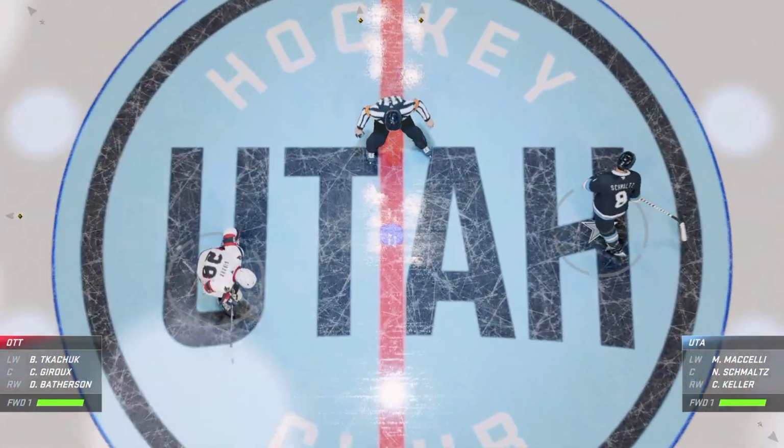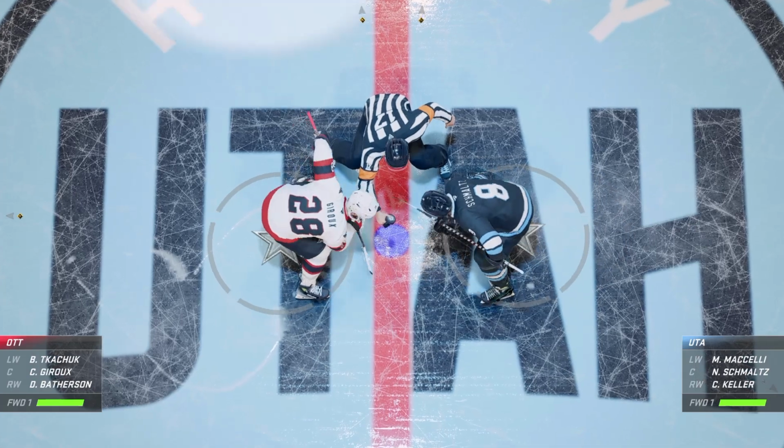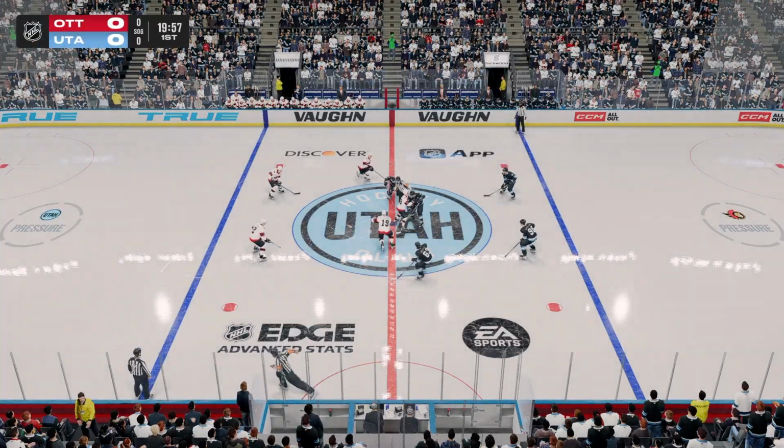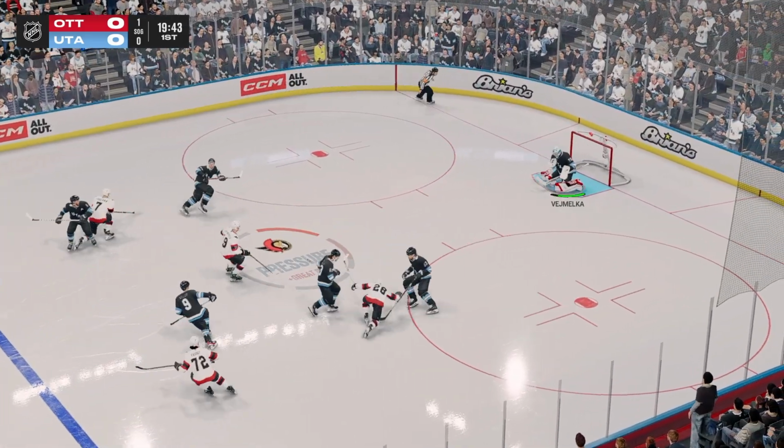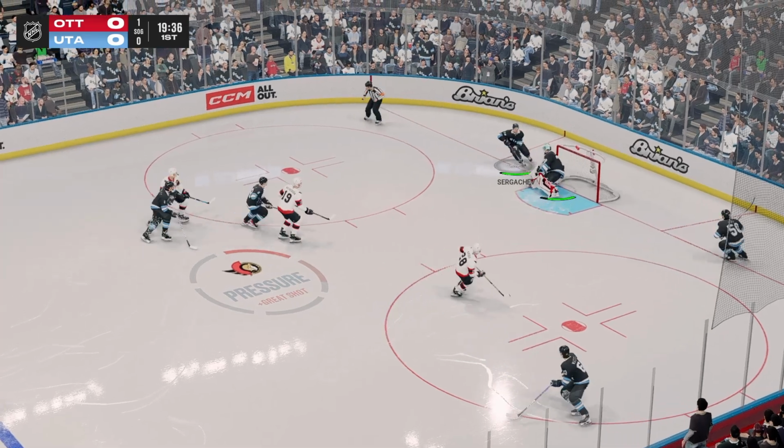Lined up in the middle. We are ready to get things underway. The Senators win the opening faceoff, and we are underway with this one. Stops them with a glove.